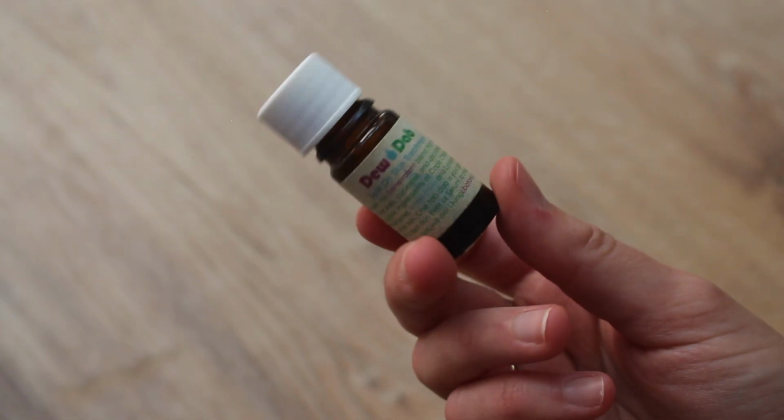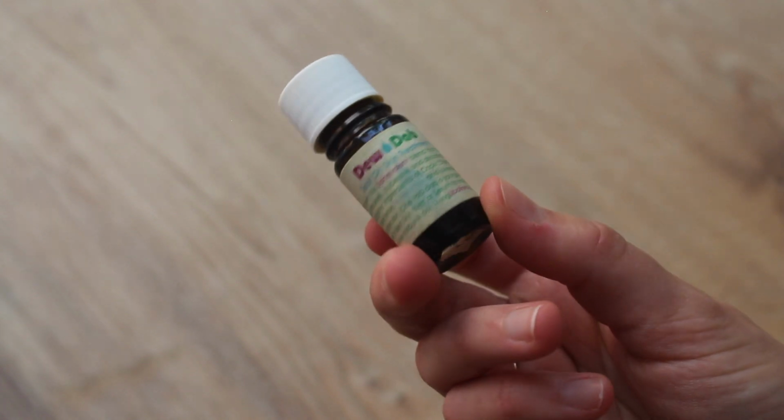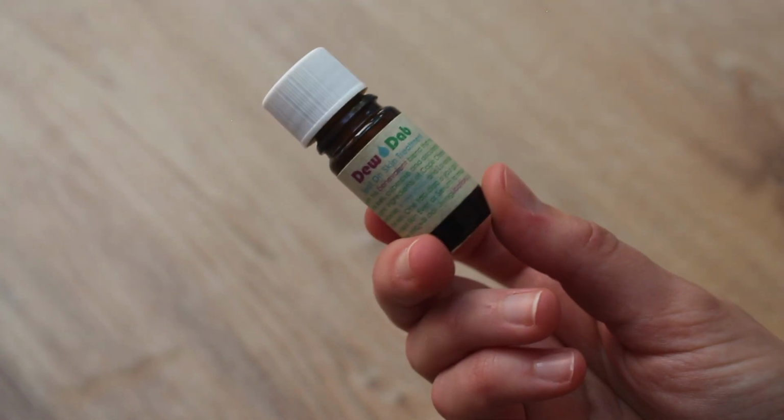All right, we're powering through. Still a couple more skincare goodies. This one I would 100% repurchase. This is the Doodab Spot On Skin Treatment. This is one of my favorite spot treatments that I have tried so far. This is from the brand Living Libations. They make really gorgeous products.